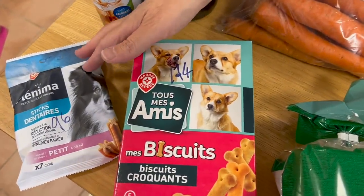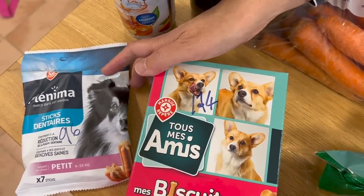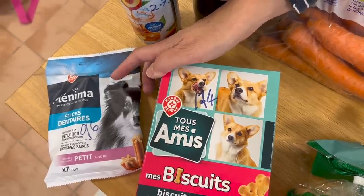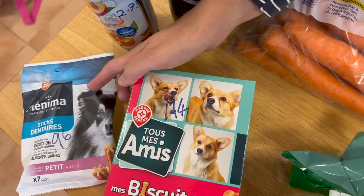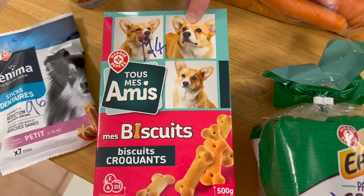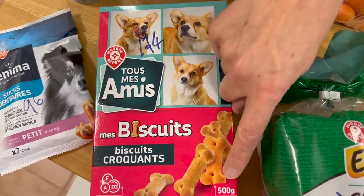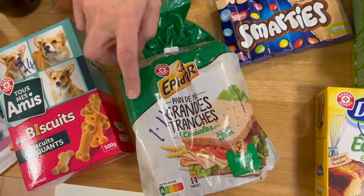Okay, over here, I have got dog's dental sticks. These were 96 cents. This is an example: I normally buy a brand, but I can't get them, so I'm buying the supermarket's own. These are the dog's gravy bones, and these were €1.14, and that's 500 grams. And then I have a loaf of bread, and it's £1.11.